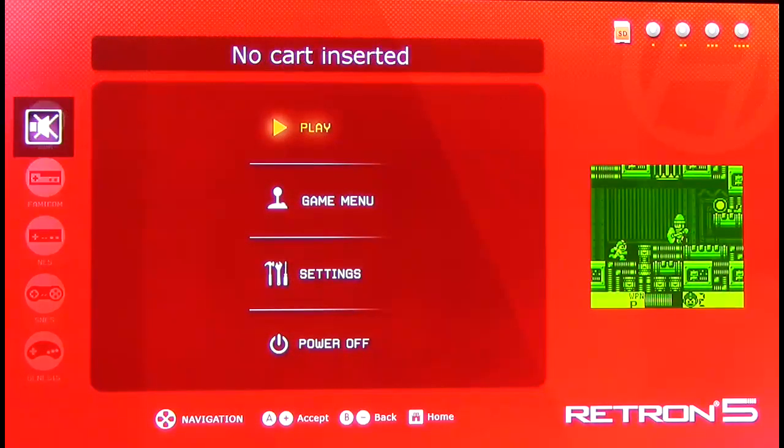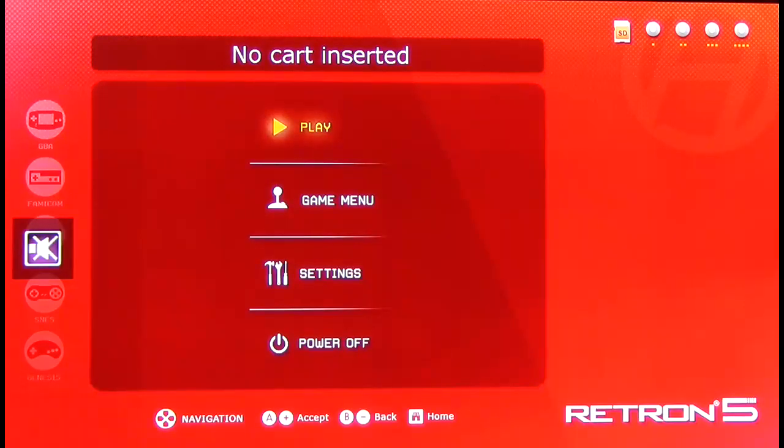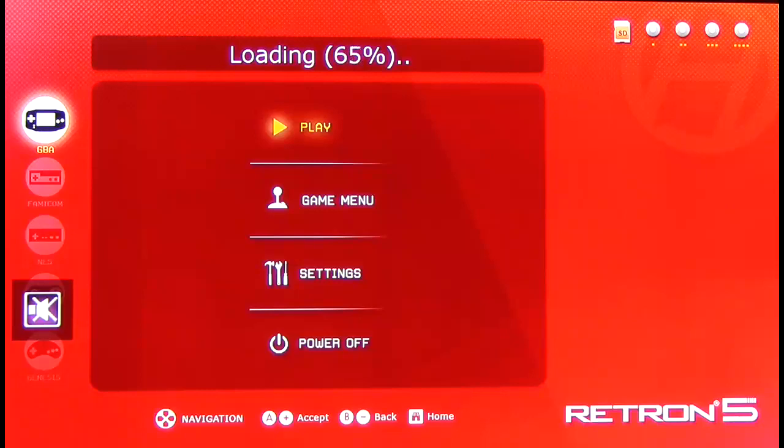And once you quit the game, the next time you play it, it will also remember the previous save slot, or the previous palette swap, or palette slot that you used. Here's another one that I'm going to try. Here's Space Invaders.